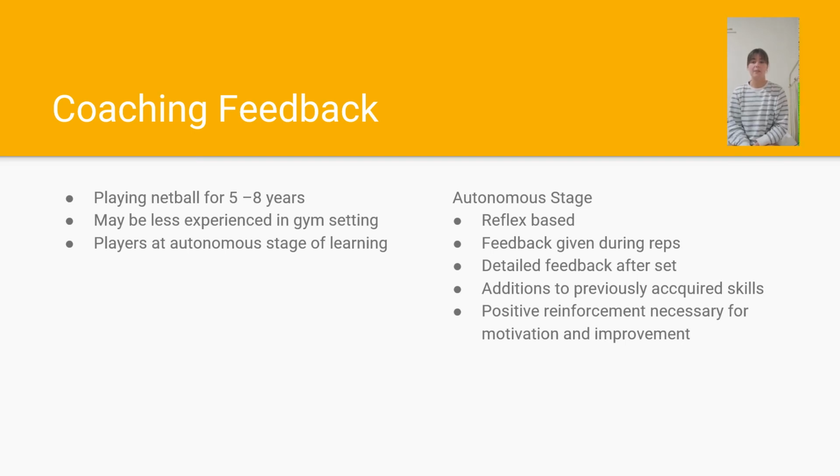However, as we are specifically focusing on the last 4 weeks of pre-season, we can assume that all players are at the autonomous stage of learning for gym skills and of course court skills. Autonomous stage of learning means the skills are reflex-based within the athlete's neural circuitry. Therefore, feedback can be given during reps, with more detailed feedback after each set.